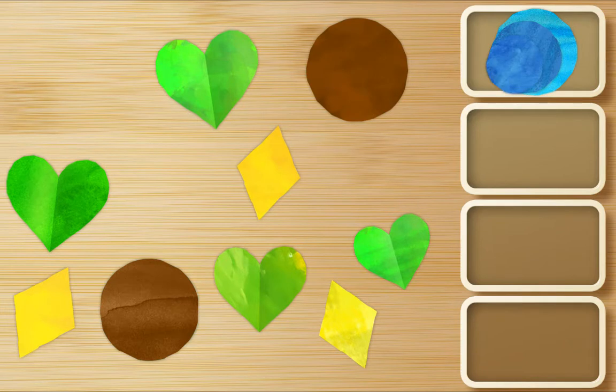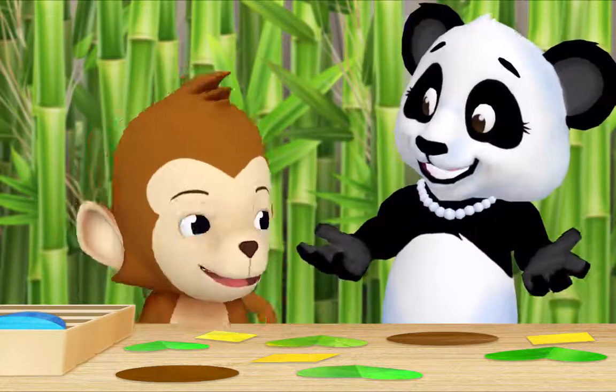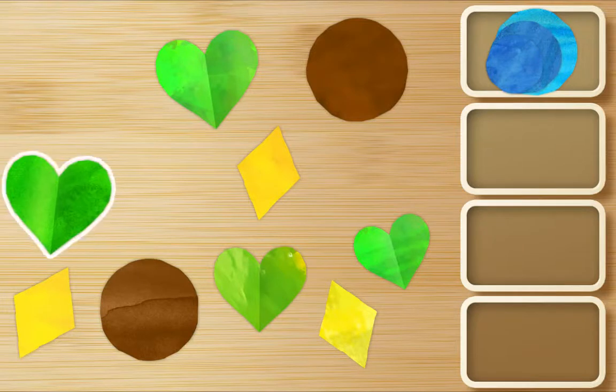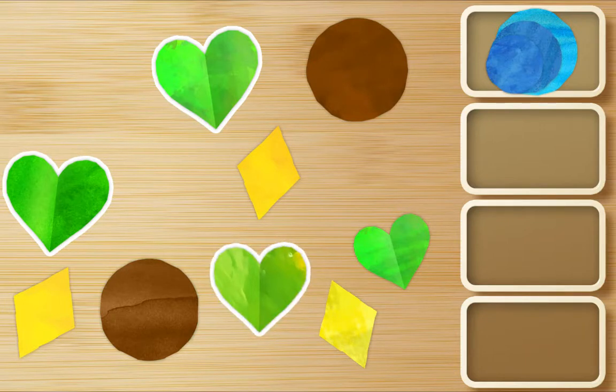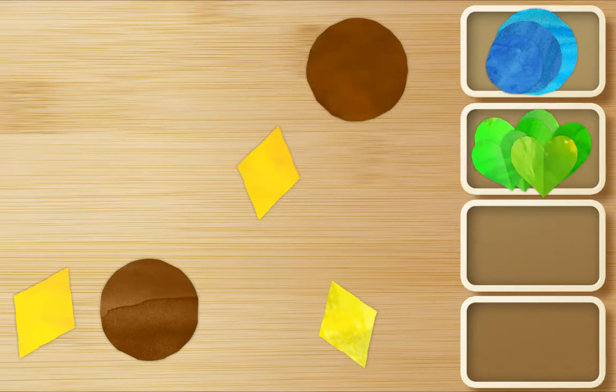Thank you, Monkey. Now, let's gather all of the green hearts. Okay. Here's one. And here. Splendid. Should I look for yellow diamonds now, Miss Panda? That's a good idea.